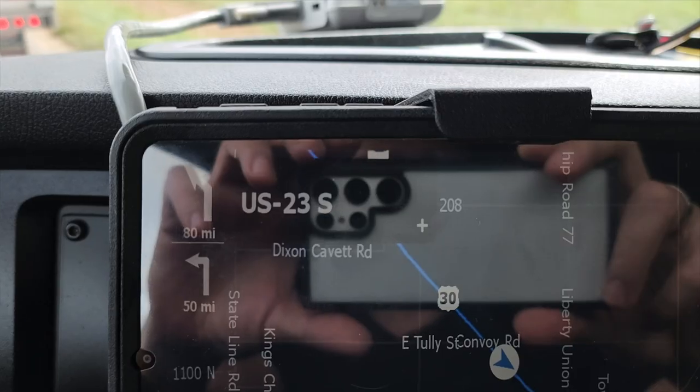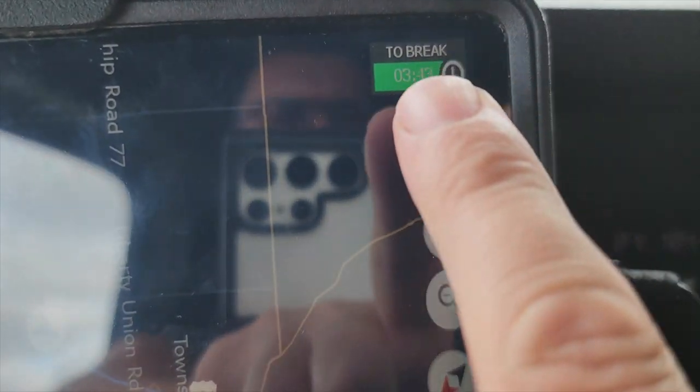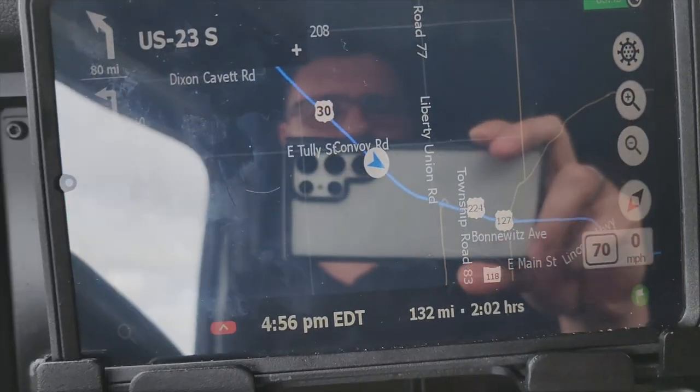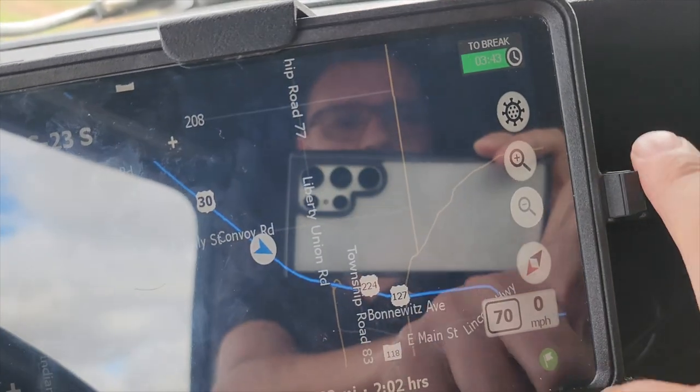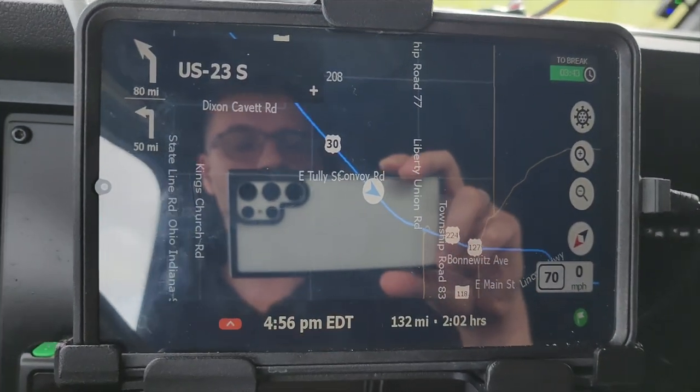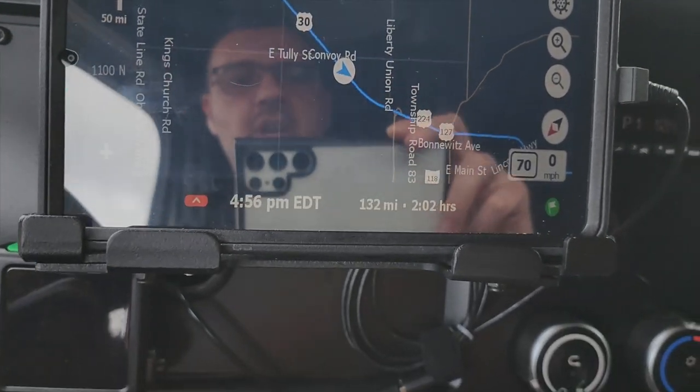Here I'm at the rest area, and by law you have to take a 30 minute break after 8 hours of working, driving and working combined. So I can still, as you can see here, drive for 3 hours and 43 minutes, but I have a chance right now to take the break, and it will prolong things. I'll have another 8 hours available after this, provided that I don't use up my 14 hours.